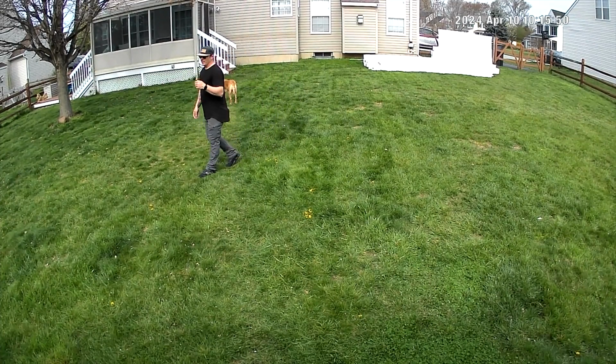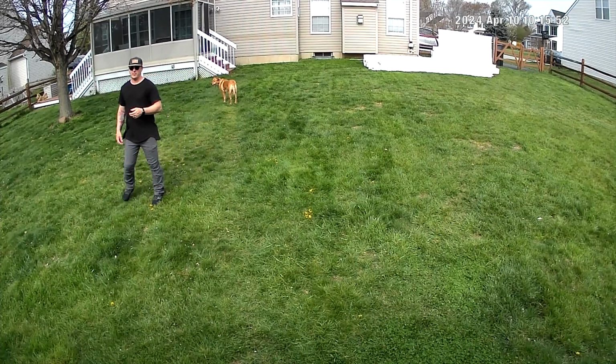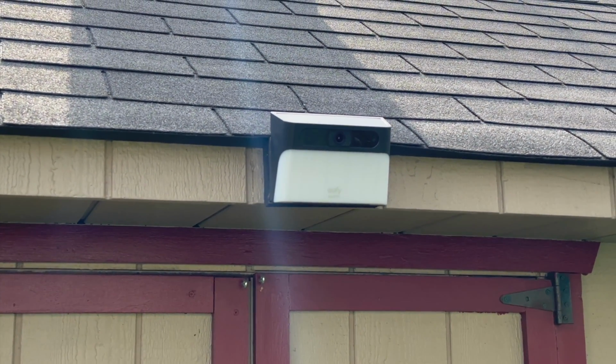With that being said, the speaker on this to be able to talk to somebody sounds just like this. This is what the speaker sounds like out of a solar wall light cam.